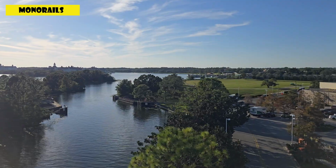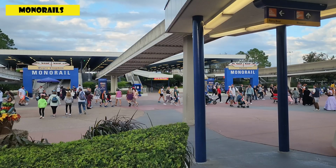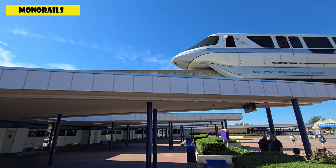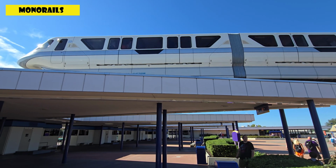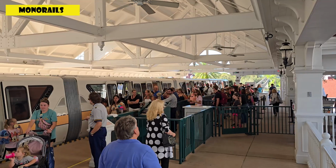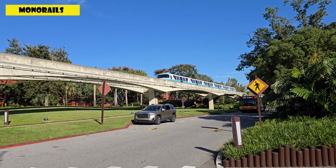You don't need a park ticket, and you don't need to be staying at the hotels. The hub of the monorail lines is here at the Ticketing and Transportation Center. This is at the Magic Kingdom parking lot. From here, you can board one of 3 different monorails. They'll take you to a few different destinations. The main one from here takes you direct to the Magic Kingdom.